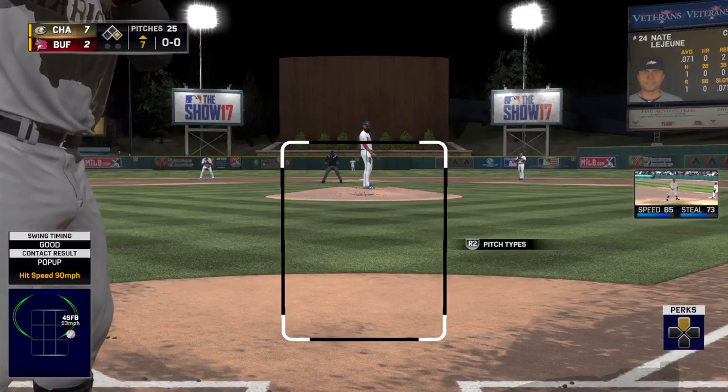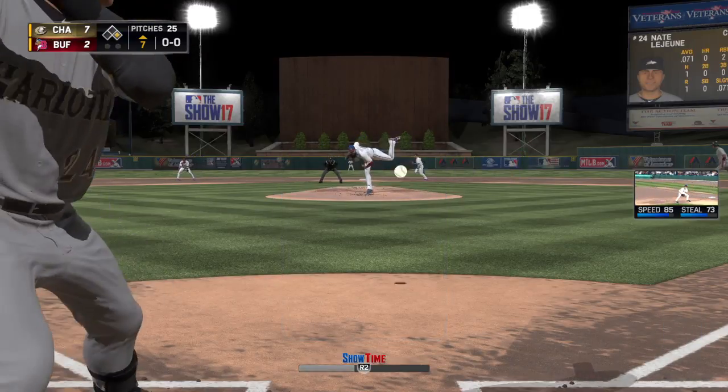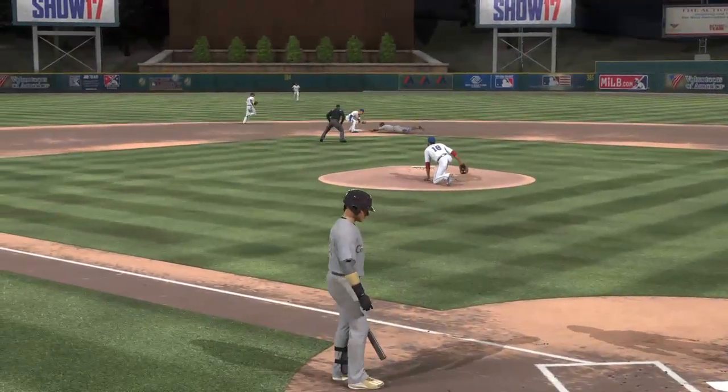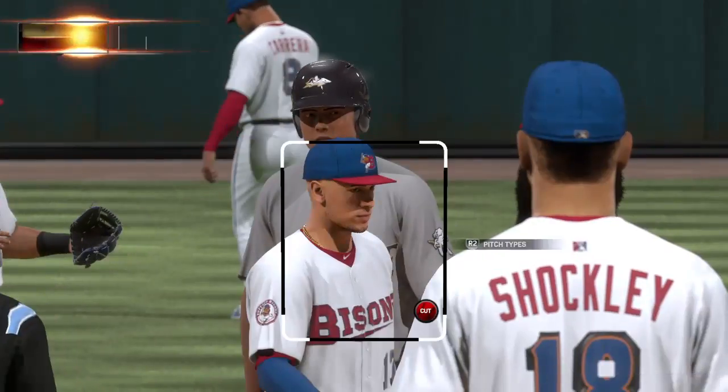Stepping in and ready for another shot, number 24. He singled in two trips to the plate thus far. Pitch is a called strike, the throw. Is there, and he's out trying to take second.